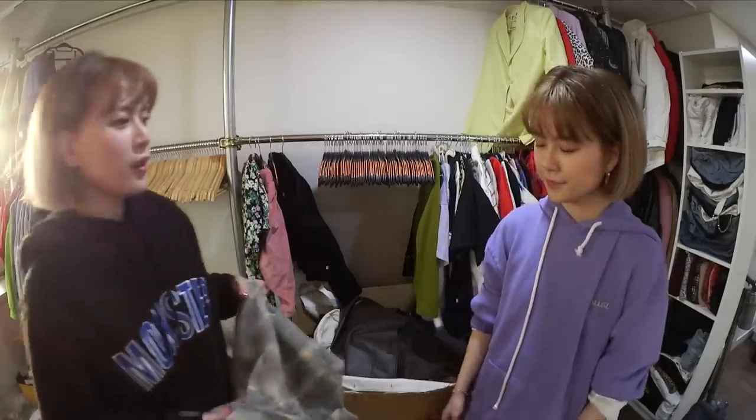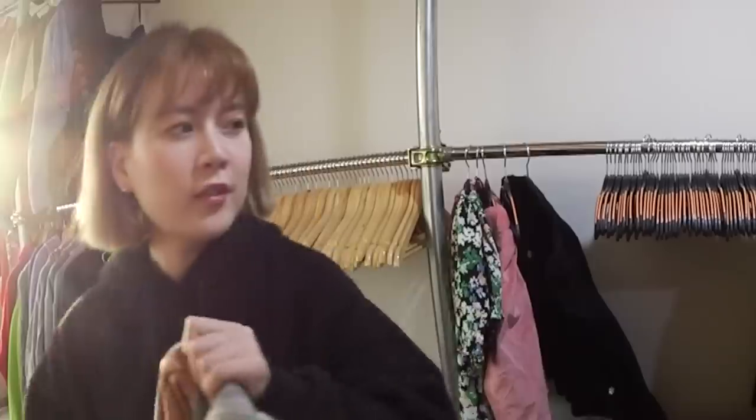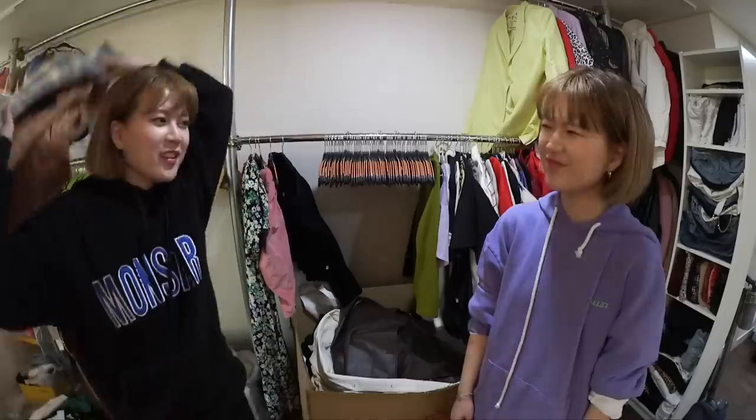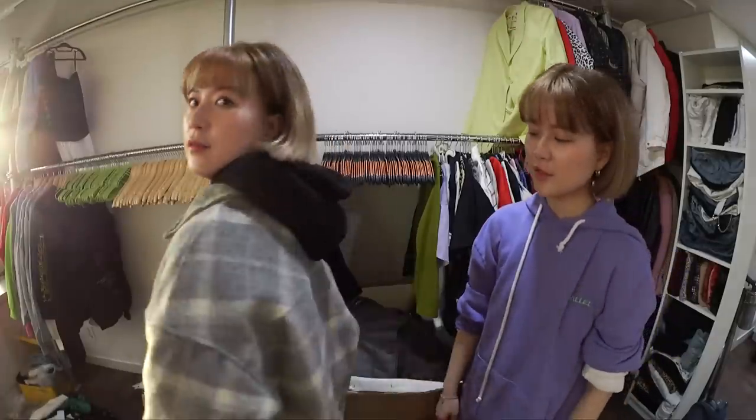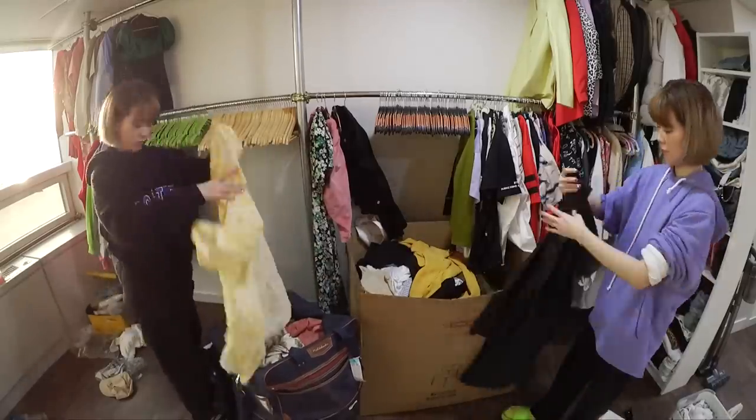Remember this sister, should I keep this or not? I wore this really a lot, it's a jacket. I wanna keep it. I'm not even gonna ask you. Yeah, I love it. Okay, keep it.